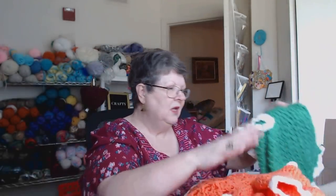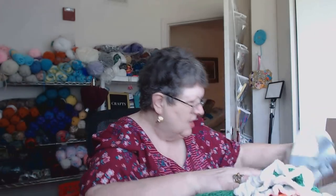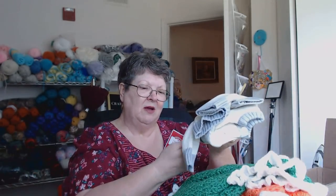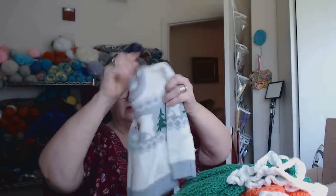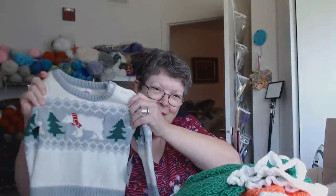Oh, this is what she meant by underskirt. Well, you know, they could put a bodysuit on and wear it. And here's a little green one. These are so cute. Oh, and this is the sweater that she found. Only $5. Look at this. A little Christmas sweater. Isn't that cute? Look at that polar bear.